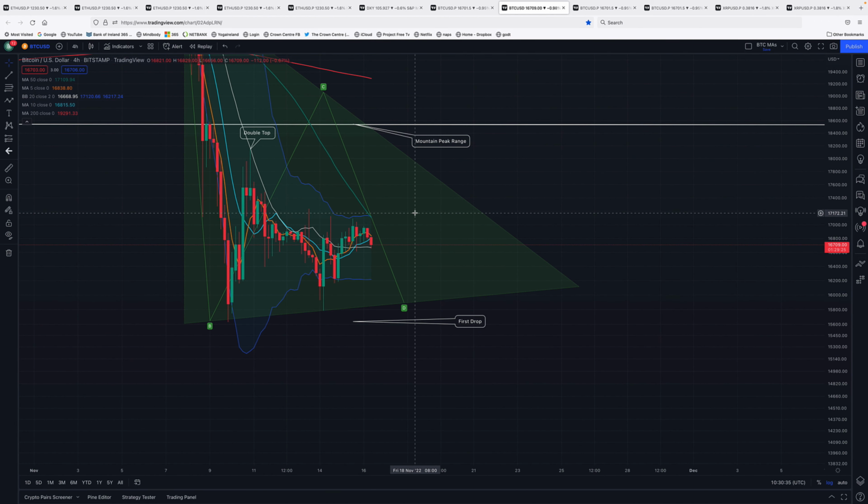Can this be a 1, 2, 3, 4, 5? Yes, it can. What do we need for that? We need the breaking of the previous high at 17,140, 150 for Bitcoin. I don't personally think that will happen. I think everything that happened here is pushing down.